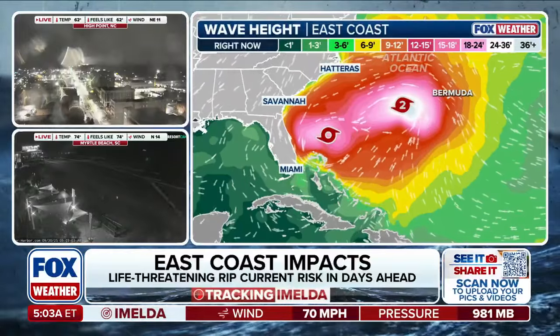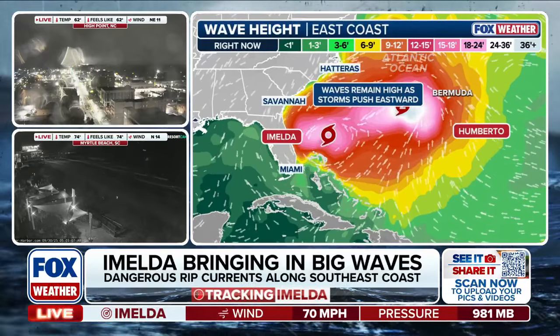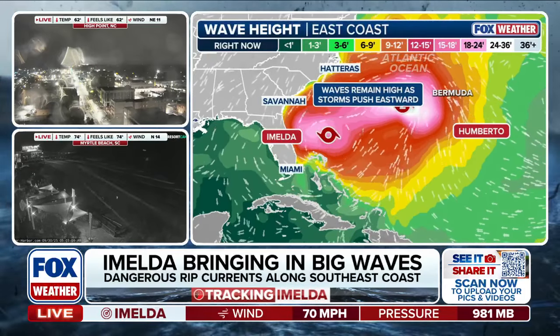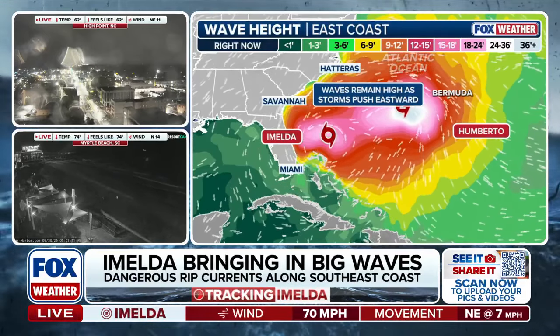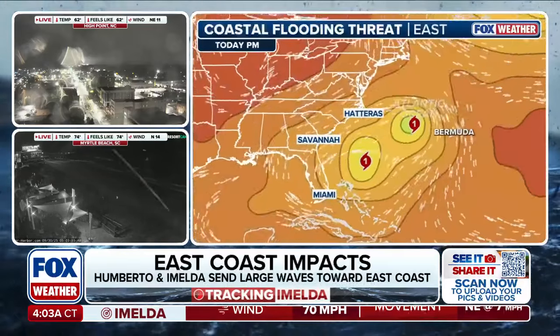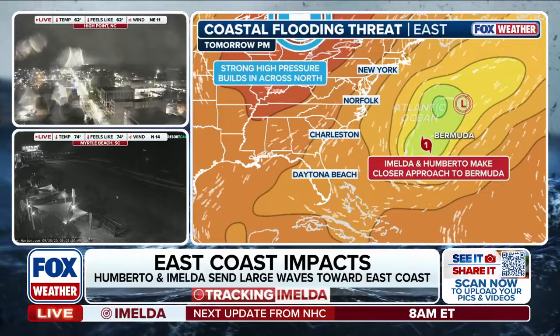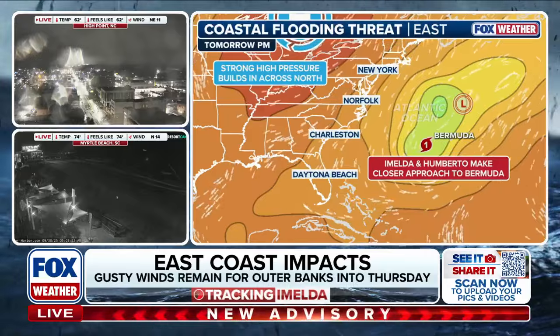Taking a look at the two systems side by side, both having plenty of wave energy getting whipped back to the coast of the United States. And that wave energy takes some time to make it all the way to the coast. So having said that, as these two storms lift out of here, we're going to be dealing with these waves most of this week, perhaps all the way into Saturday morning.